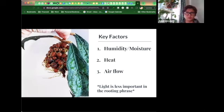In this formula, light is a little bit less important when you're rooting Hoya. So you can see there's a picture of my Clemenceorum that I rooted in moss. You see the roots are very healthy, green and white.